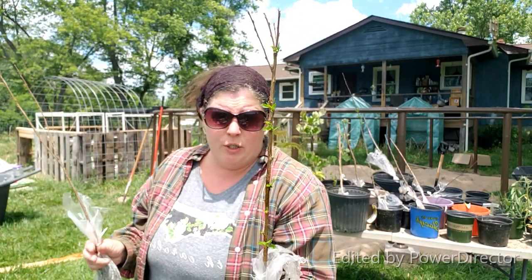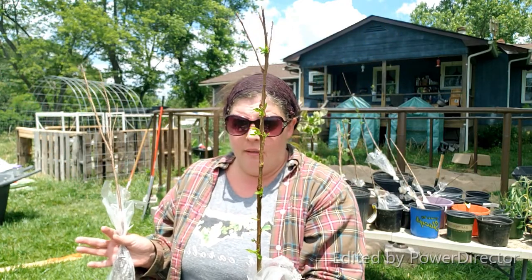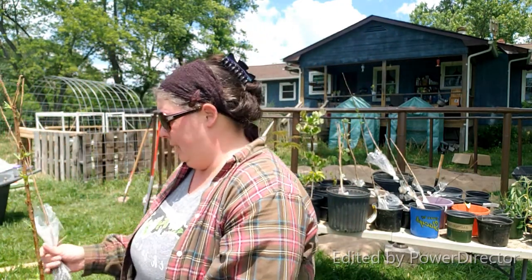Oh, that one's great. That's my sugar cherry, my sugar sweet cherry. So like almost like a dwarf variety. But yeah, looking forward to cherries. Got to make sure that guy stayed alive.